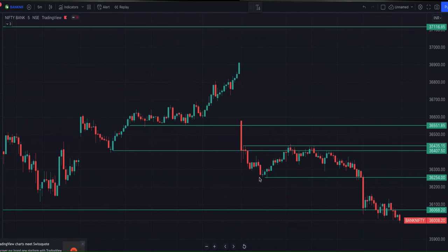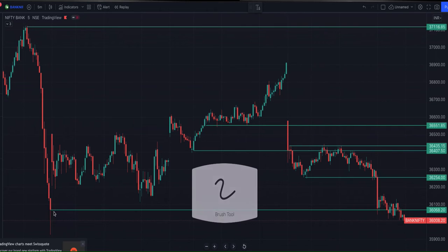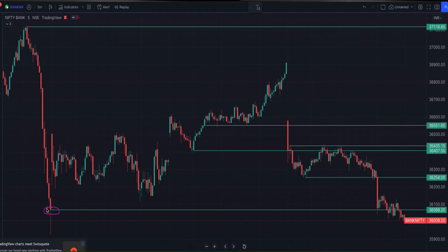So we identified this level, which was support from a low that Bank Nifty had made a few days back. We identified this zone as a crucial support level which Bank Nifty breached in the first 5-minute candle. Then we identified this zone which Bank Nifty basically created intraday and acted like a resistance.